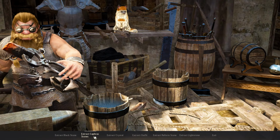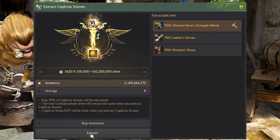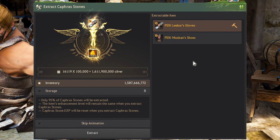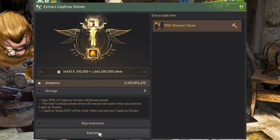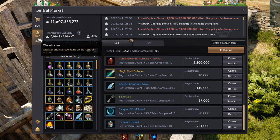A once familiar place we have been before, as I extract all my Kafras earned once again to the blacksmith. And yes, this was grinded up again for a third time. But there's something on the marketplace that I've got my eye on that I cannot seem to take off of.